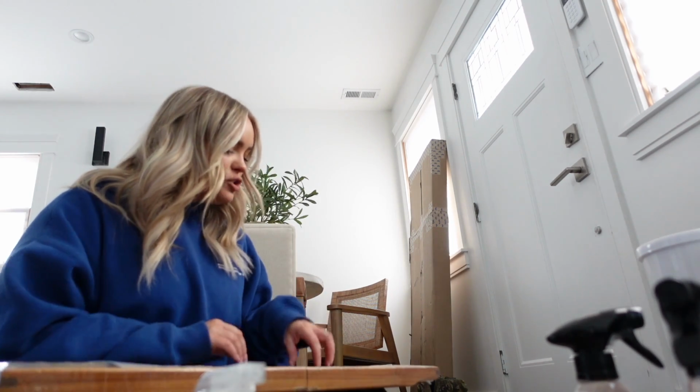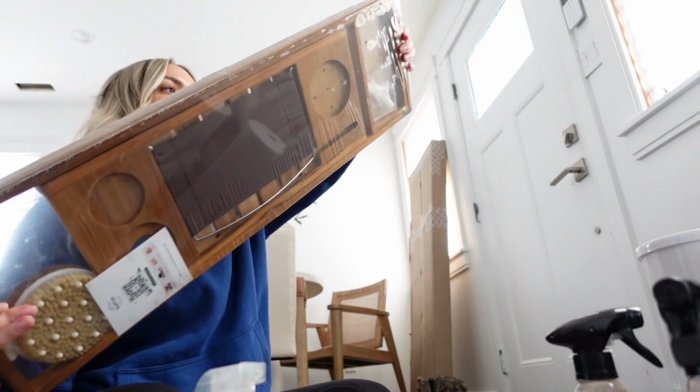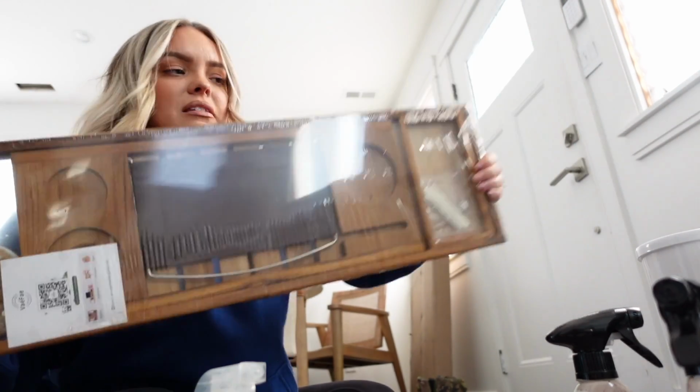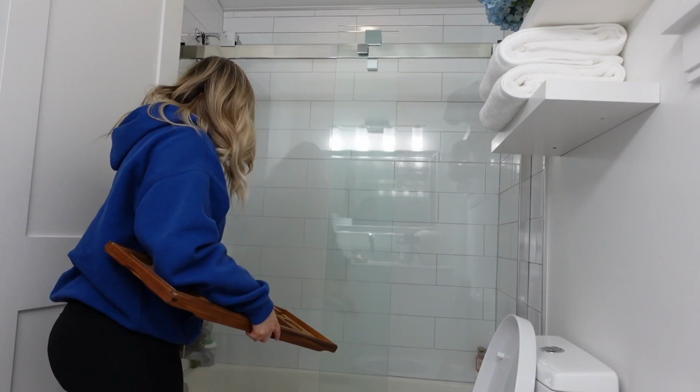You can put your phone here. You can put a drink, a candle. There's a dry brush. And then you can put a towel up here to dry your hands off. You can put, I think, a Kindle up here, a book, whatever. And I like that it was a darker teak, because a lot of the ones that I saw were very light, and I just liked the vibe of this one. I am so excited.